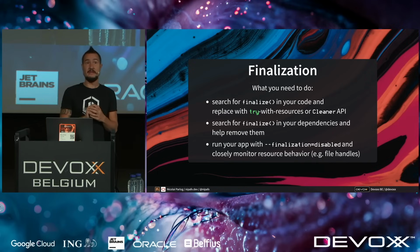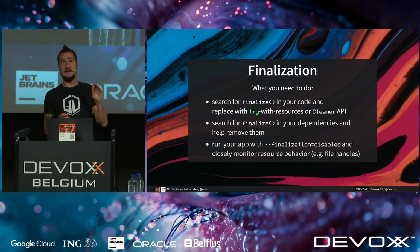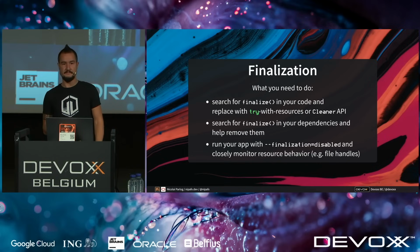And if you look at that API and think, that's not that easy to get right, true, the same is true for finalize. The problem with finalize is it seems simple, but it's really hard to get those things right when it comes to threading, when it comes to which objects are still reachable, when it comes to how you not accidentally resurrect the object you're working on. There are a lot of pitfalls, and the Cleaner API has some of them, but fewer. And try with resources has none of them, but has fewer degrees of freedom.